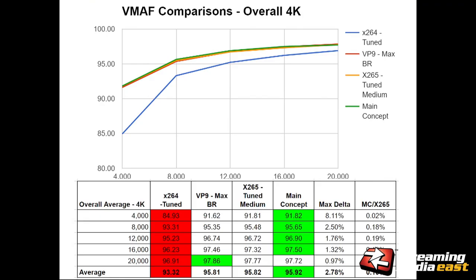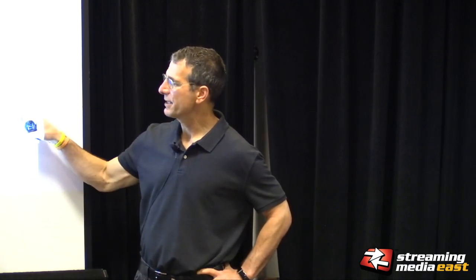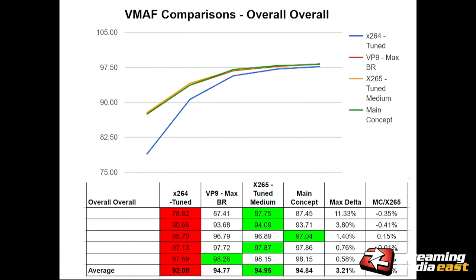And this is the 4K comparison. Overall scores, again, for the same three files. x264 is way behind here, even at the higher data rates. Again, very little difference between MainConcept and x265, and big differences here, overall difference not so significant. And this is the overall.